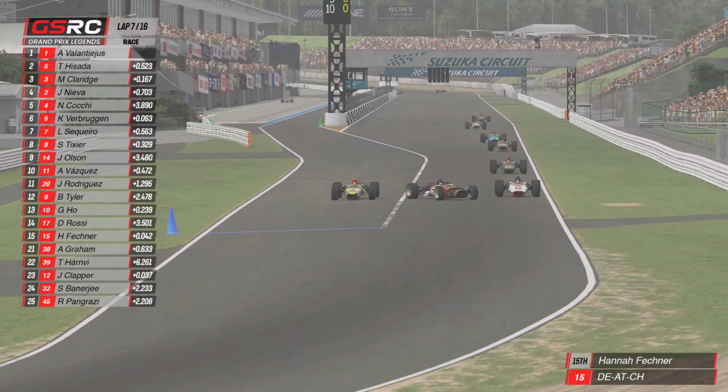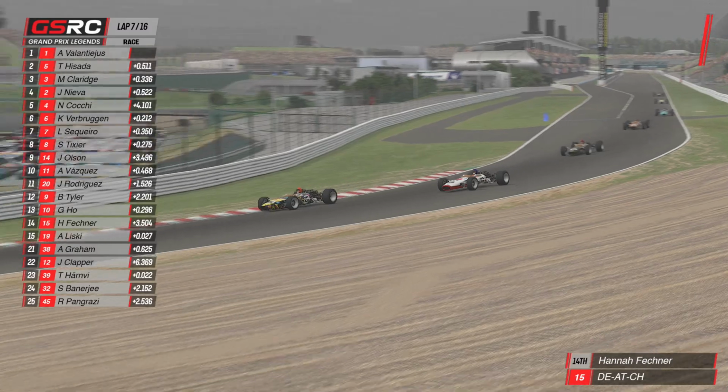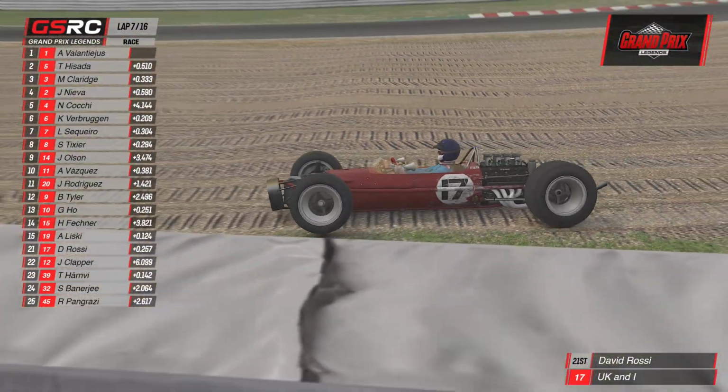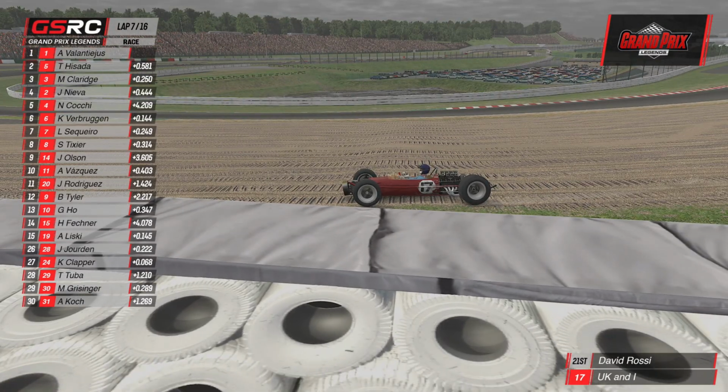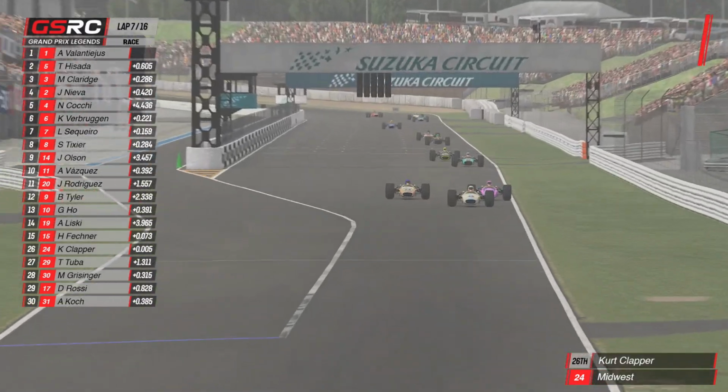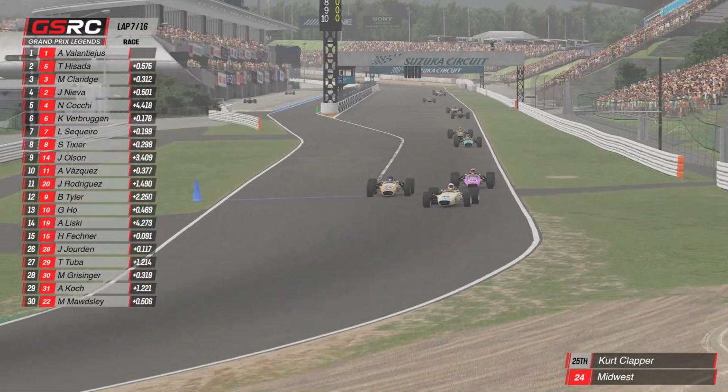As it looks like this battle for 15th is heating up. Oh my goodness, I believe that was Rossi getting ejected off to the left side of the racetrack. Yeah, it was indeed. Someone made a little bit of contact, tipped him off in the braking zone, and once he hit the wall, one of his wheels separated, and that was it.